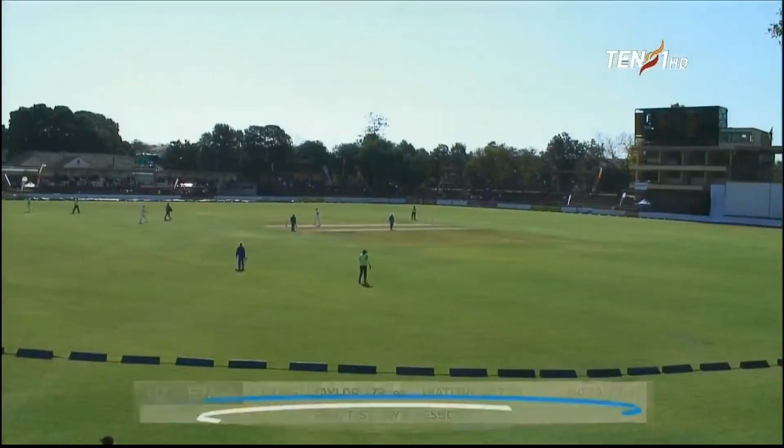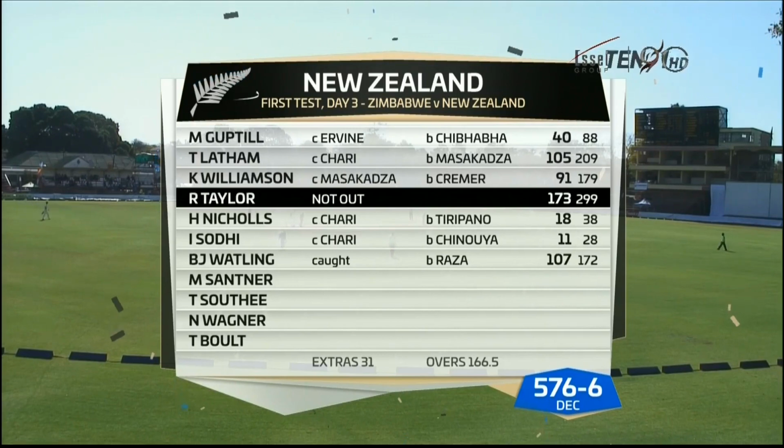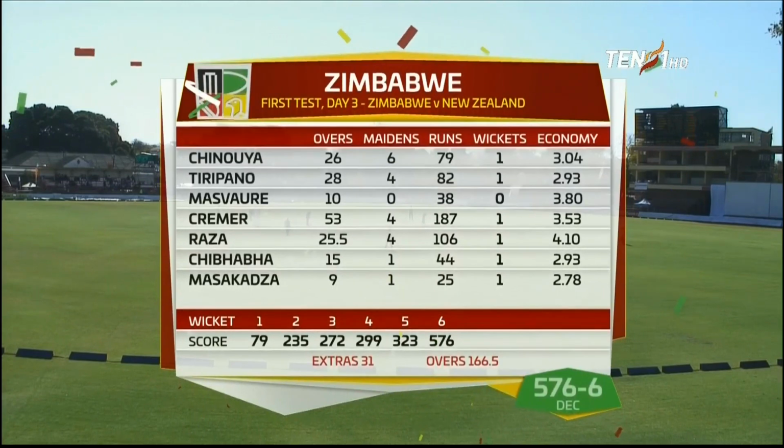A bit of joy from Raza. Managed to get that wicket at the end, at the brink of New Zealand wanting to declare. You'd feel that Watling just wanted to get in maybe a few big hits before the captain Williamson called them off the pitch. But New Zealand sitting on 576. This is their batting card. Guptill having started it up with Latham.